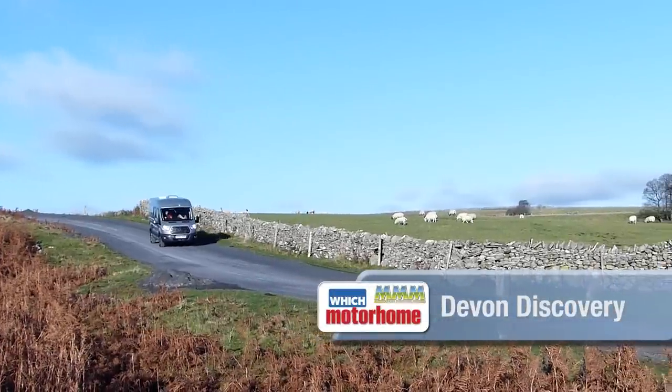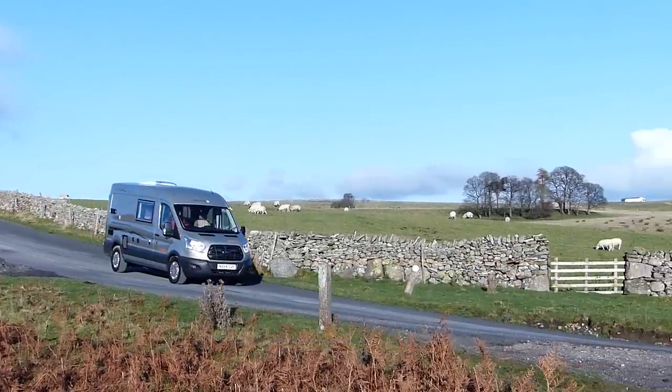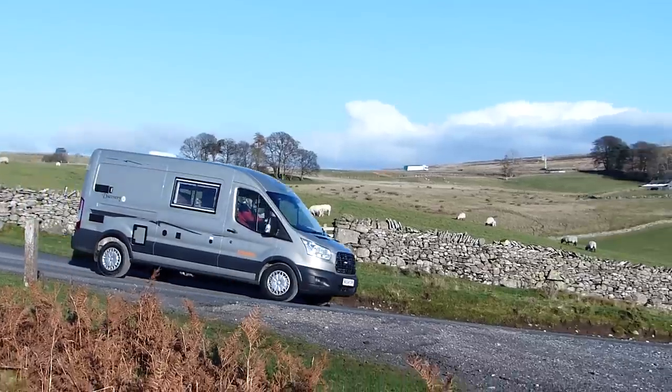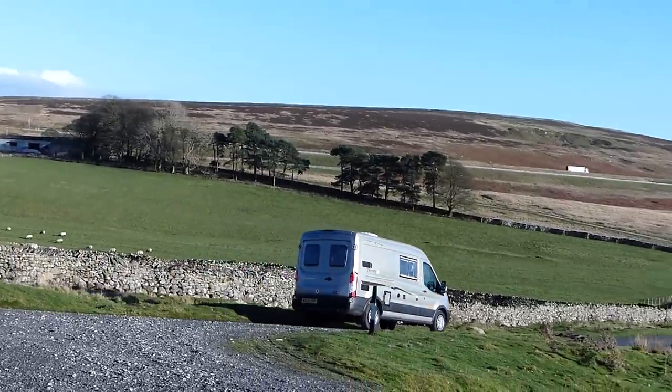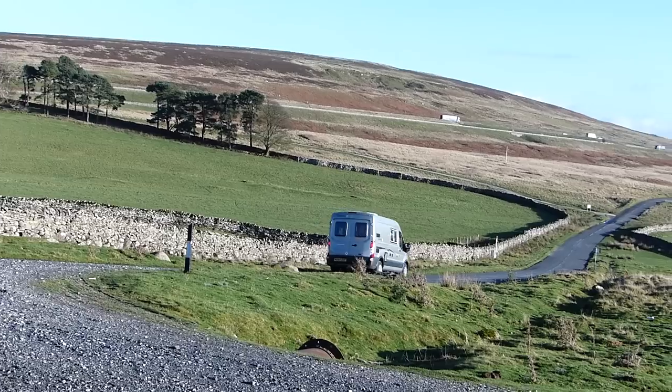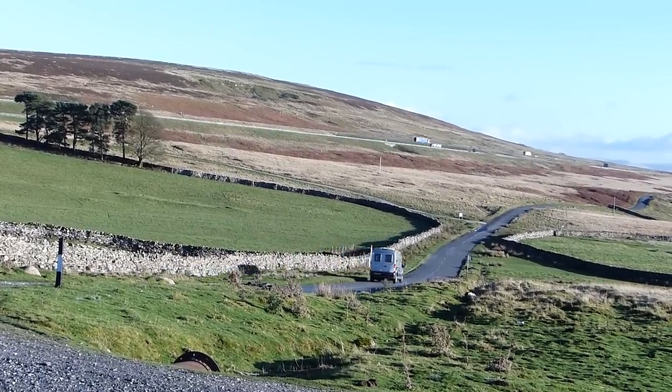Devon is a long-established and well-renowned name in the motorhome world. Unusually, they use all the major base vehicles for their motorhomes and campervans. The Discovery, built on the Ford Transit, has been a long-term player in the Devon team, and now we have a new model Discovery built on the brand new Ford Transit.